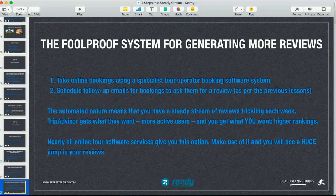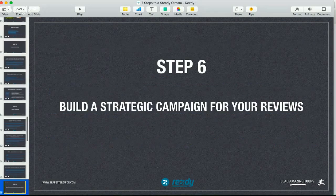Nearly all online tour software services give you this option, and I absolutely encourage you to make use of it. You're going to see a huge jump in your reviews. We're going to come back to this, so don't worry, but build a strategic campaign for your reviews.